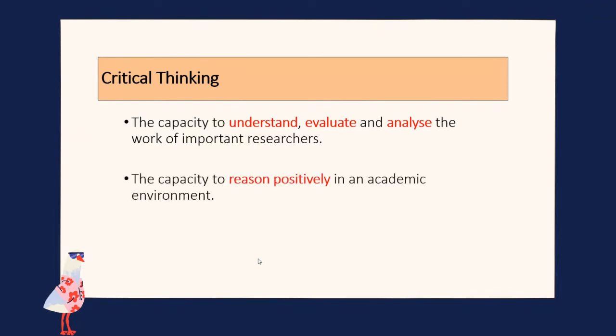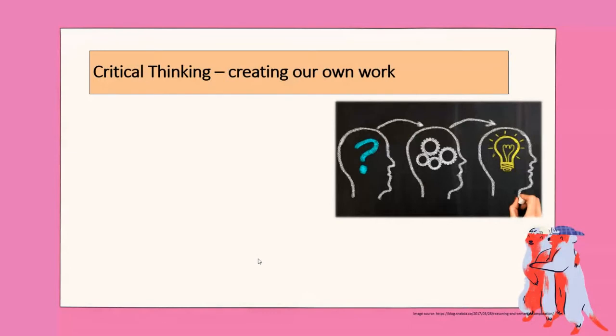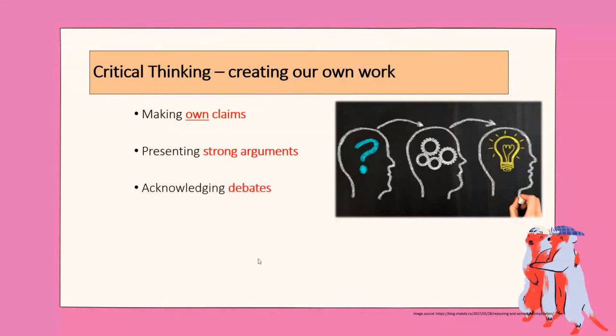All right. It also means that whatever ideas you have developed from your reading, you need to be able to reason positively, and this is what makes a high distinction student different from a student who gets a credit all the time. So at the end of critical thinking, you need to create your own ideas, make your own claims, present strong arguments, acknowledge the debates which have been going on in a particular field, acknowledge the limitations of research which we have read, and also, most importantly, contribute to that knowledge.